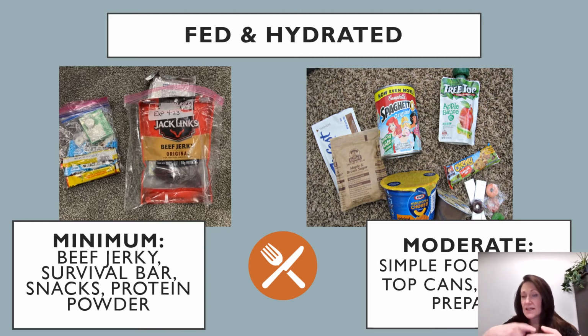Just things that are heatable over a fire in a tin can, or you can make with boiling water, or, you know, just simple snacks that you can quickly open. These need to be rotated. Absolutely need to be rotated. So remember, am I the kind of person who's going to rotate my things? Am I the kind of person that needs something more long-term?